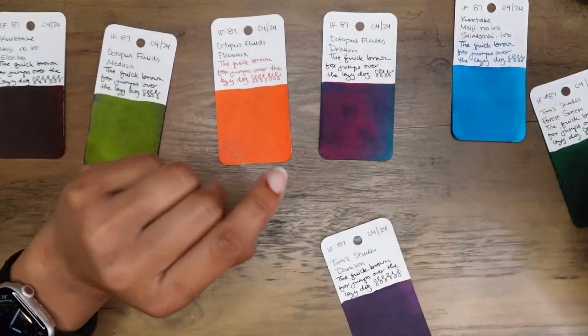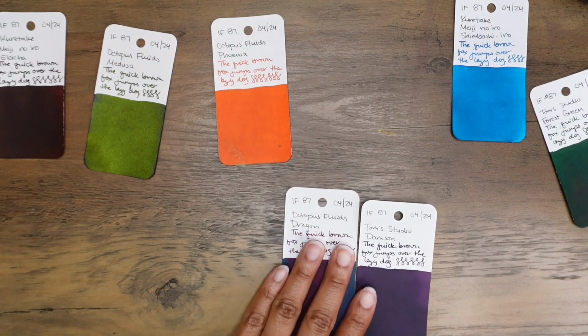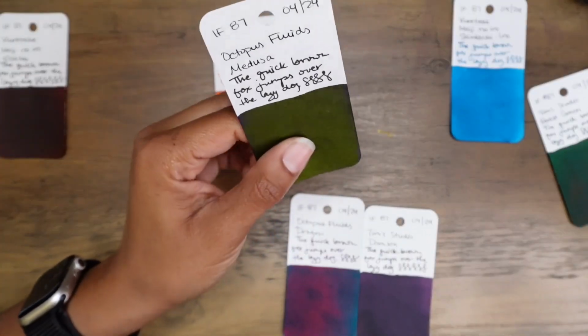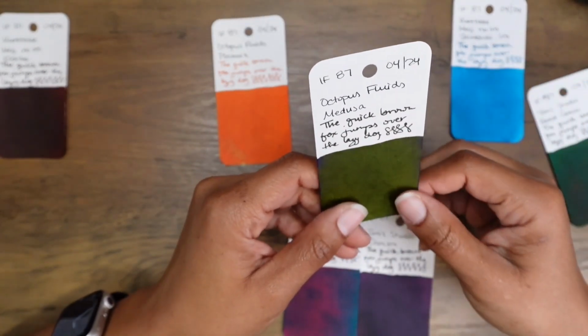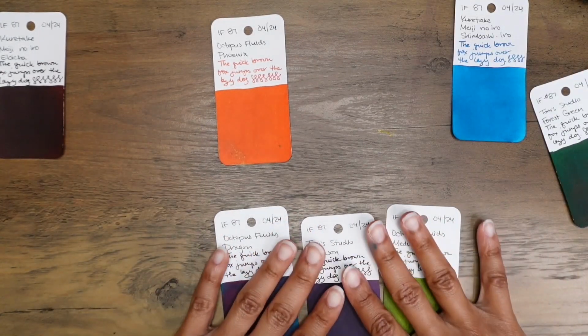The ones that I really enjoy, Tom's Studio Damson, Octopus Fluids Dragon, and I am curious about Octopus Fluids Medusa just to see if this actually looks purple in a fountain pen or if it's still a strong sheen no matter what pen I use. I don't know. But these are the ones that intrigue me the most.